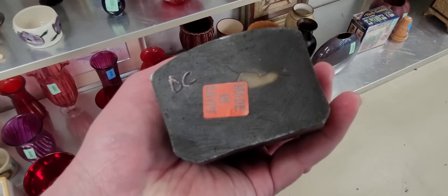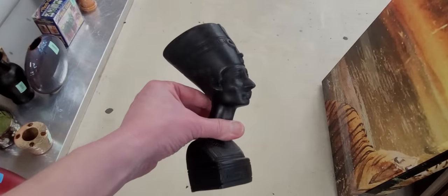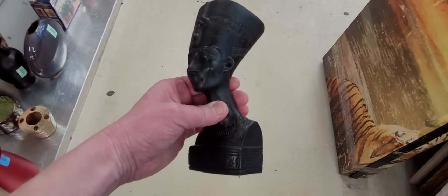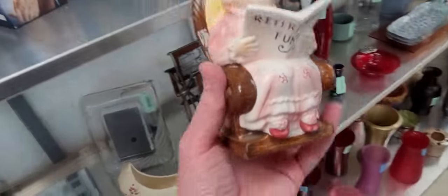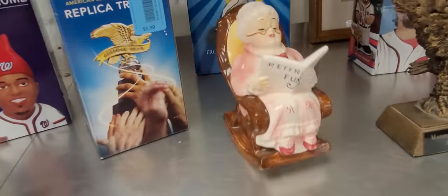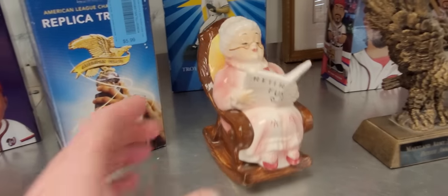And it seems like it's made of stone. We're going to take that home too. What do y'all think about that? Red, white, and blue, ladies. Red, white, and blue. This is a really cute piece. This is Lefton China. And she rocks. Isn't that cute?